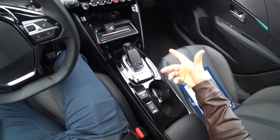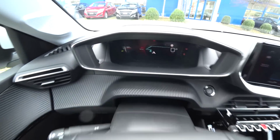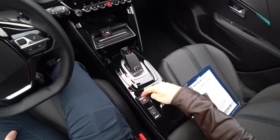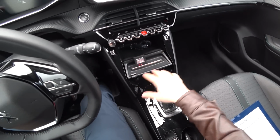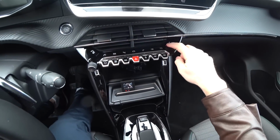So we have an automatic car here. Here you have driving modes. You can change there. You can see eco, normal, sport. I will go in normal mode for the moment. Electric handbrake. Here is the stick, my favorite stick to change the gear. We have some space here, a lot of space. USB ports, also huge.